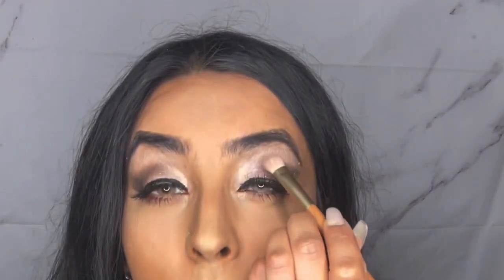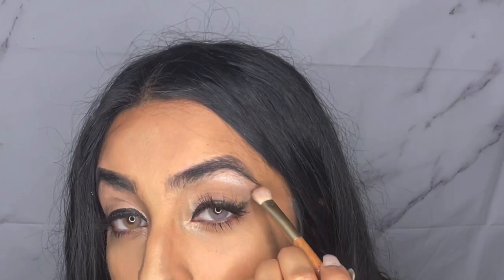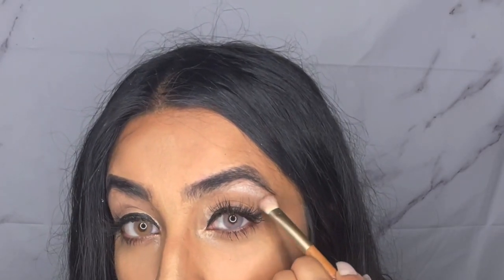I add some shimmer to my brow bone as well, just to open up the eye a bit more. And then I also go in with a lighter brownish peachy shade for the middle of my lid, just so that everything just blends out more evenly. I like to do this after I apply the darker shade on the outer part of my crease, just because, look, you guys, it looks so much better.